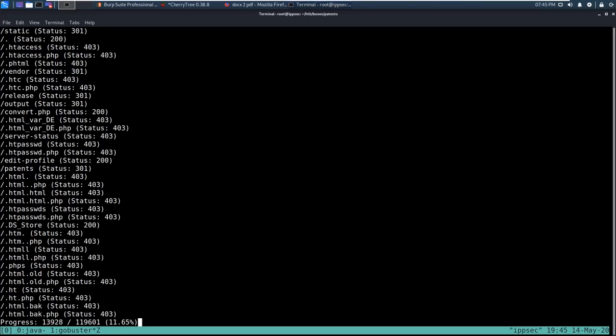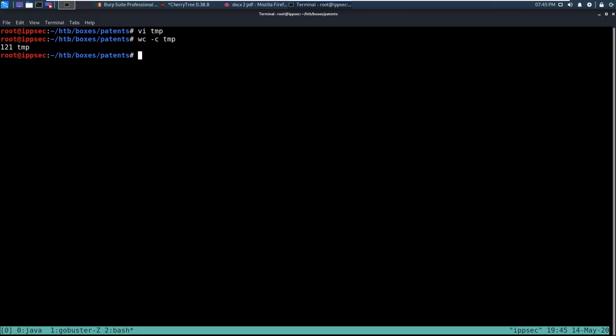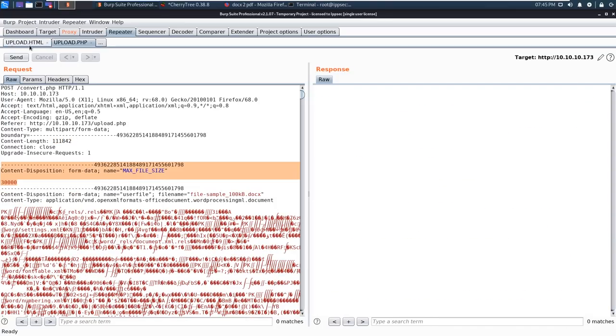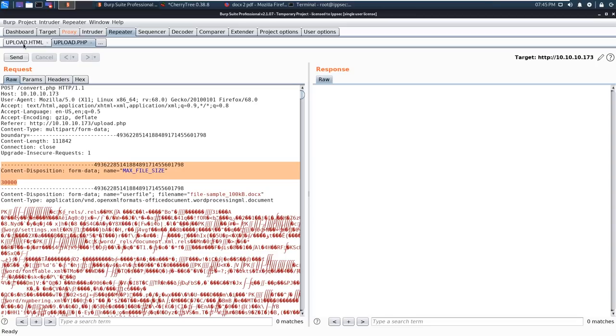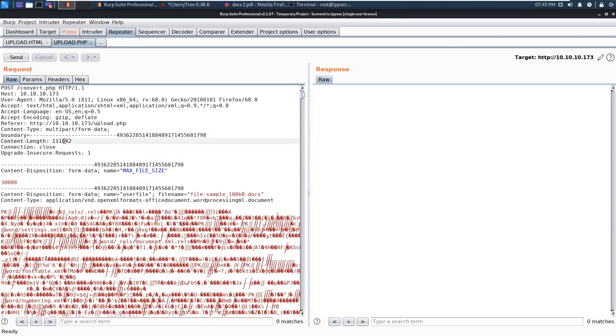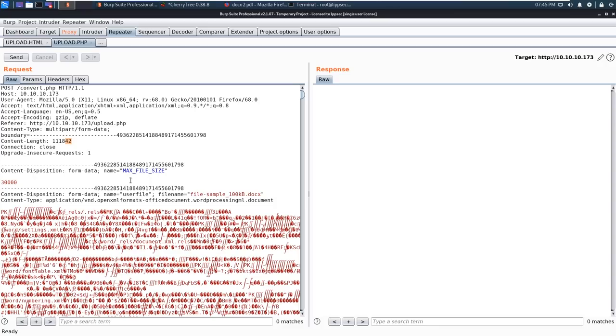So if we really wanted to, we could probably grab this. Let's see. Vtemp set paste, wc -c temp, 121. Let's see. Upload.html. What was the size? 842. It's definitely different than 121 because 723 plus 121, that will be 844. So we're 2 bytes off, or 2 numbers off, and that could easily be explained by some carriage return we're adding in this file. So chances are we found all that's different, or at least all that is added between the two requests. If we really wanted to, we could copy both the requests to a disk and then do a diff against them, but I'm confident that's all that was added.